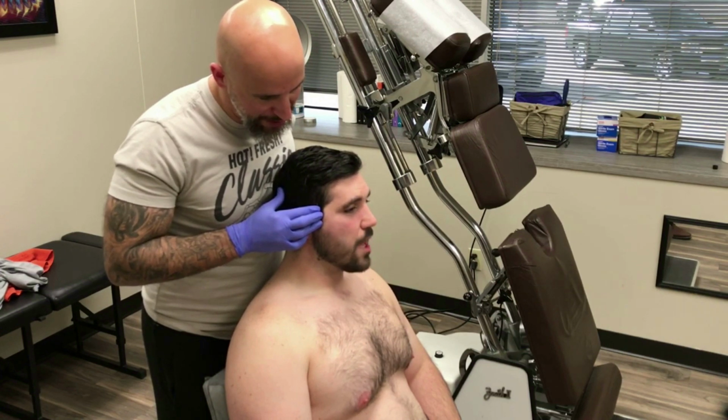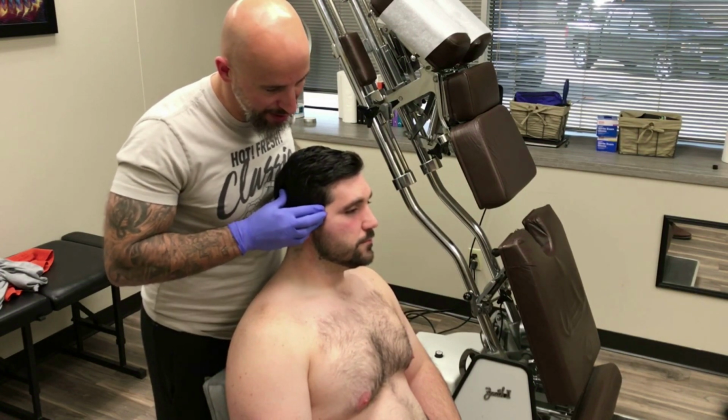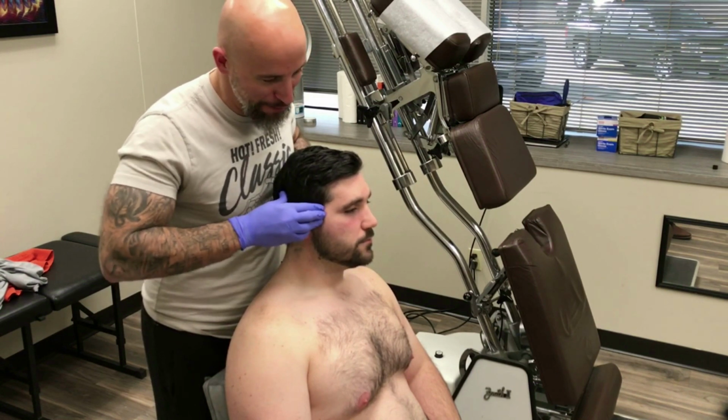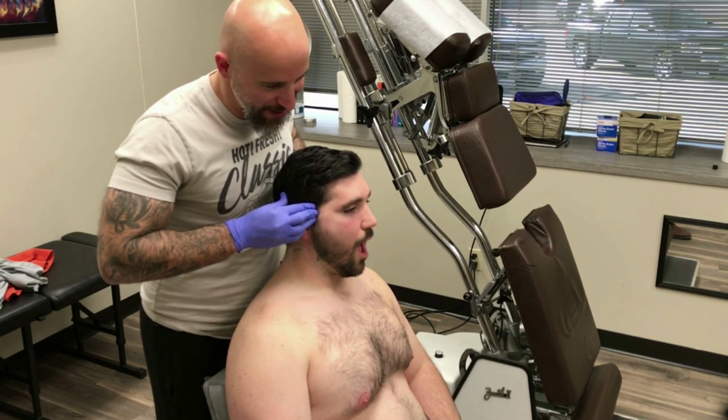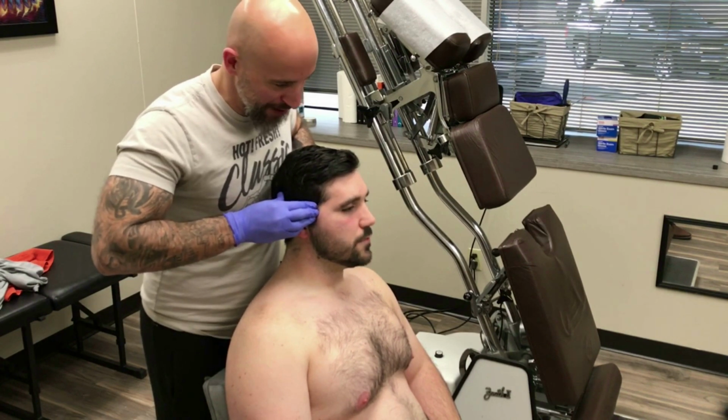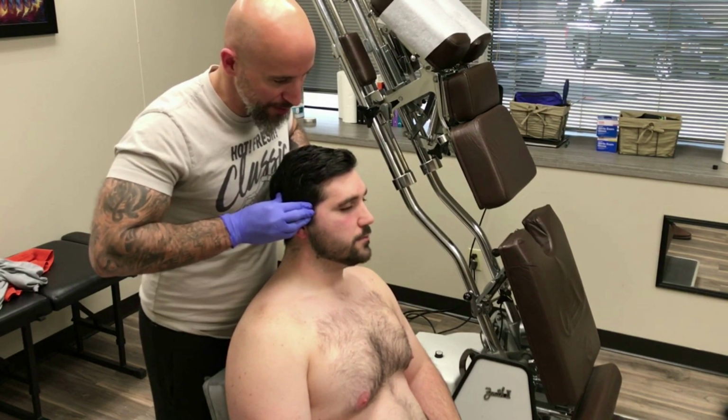And again, lastly over here, you're just seeing a lot of soft tissue work, or reactivating the jaw muscles, which is the temporalis and the masseter muscles, along with the work on the upper sinuses.